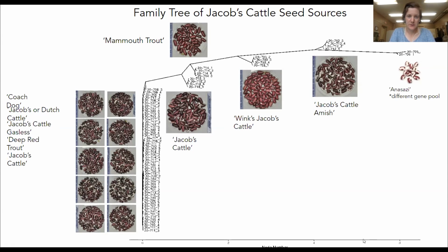Just a little complication is the end of that branch, which is something called Anasazi, you'll see. That was because one of the germplasm collection sources was actually a mixture of seeds. So it was seed that was Jacob's cattle, and then clearly a different looking bean, similar colors, but what appeared to be Anasazi, which some of you might have heard is a Southwestern traditional variety. And so that turned out to spin an interesting story because Anasazi is a highly distinct gene pool.